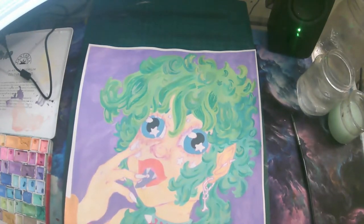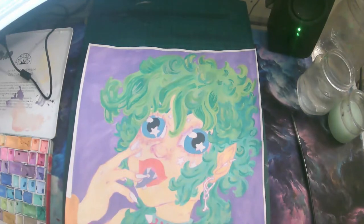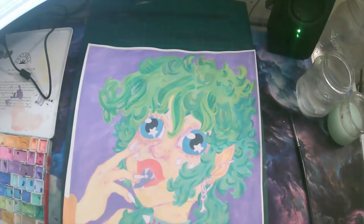And I hope that you'd all see just how much work goes into one of these paintings by the end of the video and inspires you to try some gouache and some pastel colors because, I mean, it's a vibe.